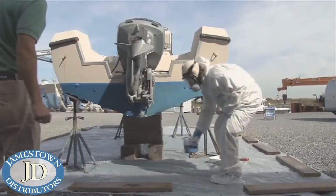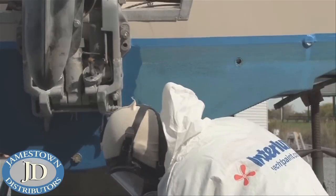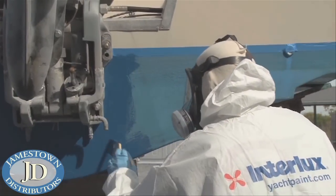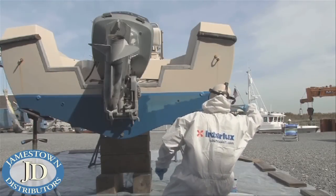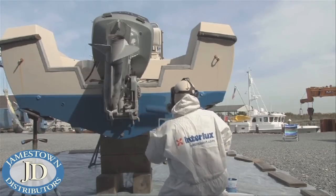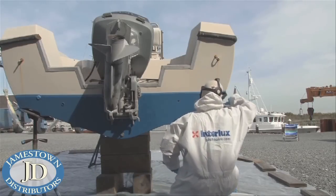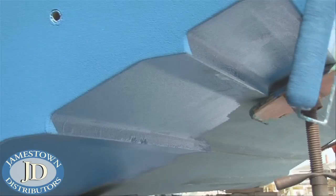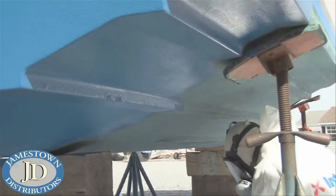Well, he's starting that, and the NT is already dry to the touch. It's about a half hour since we painted this section. Using the same rollers, a 3/8 nap roller for both applications. We're going to check the film build under here as well.